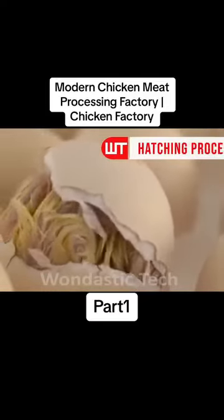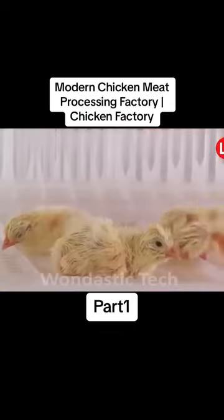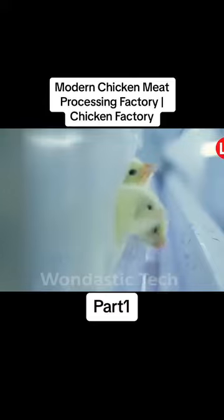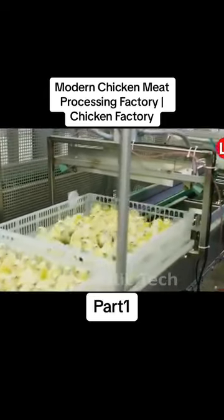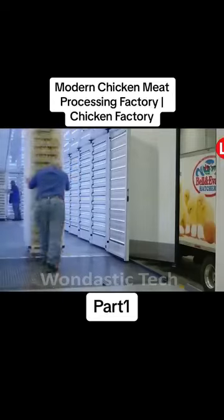It takes an egg 21 days to hatch into a full-grown chick. First, after hatching, the chicks are fed water and food. These chicks will grow into full-fledged chickens on the farm. These chickens are now being transported to the farm in a unique vehicle.